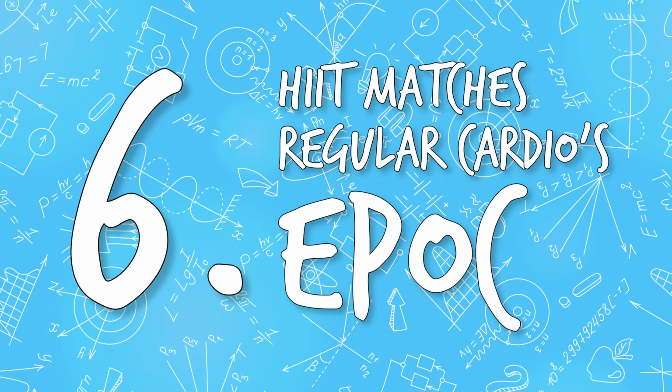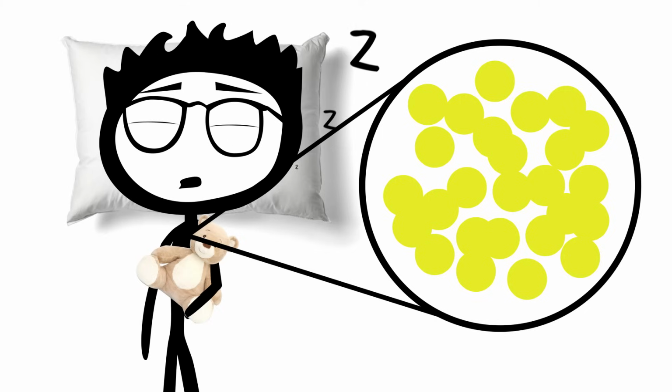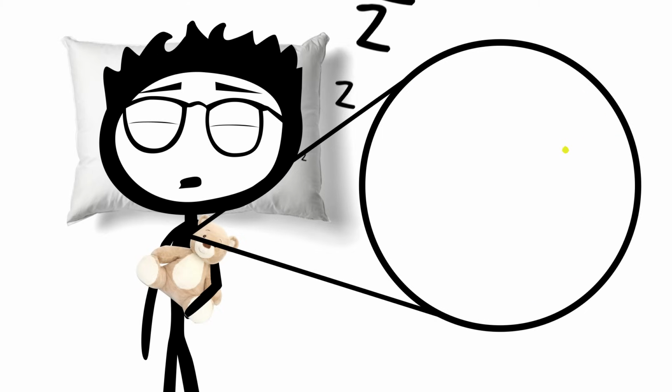Now there's a lot of hype around HIIT's EPOC, or excess post-exercise oxygen consumption. This is the burning of extra calories long after a workout.